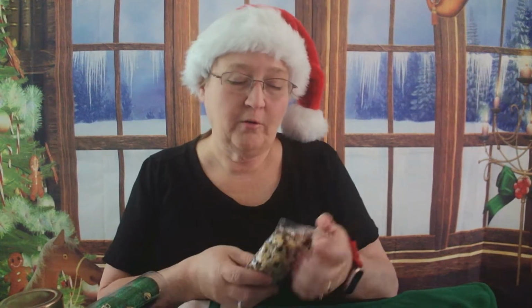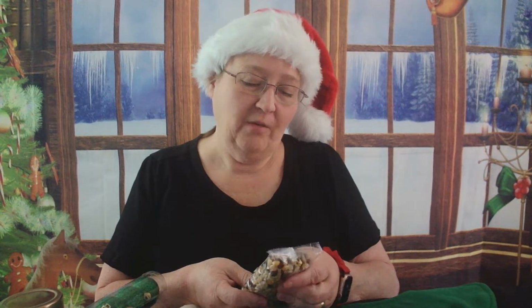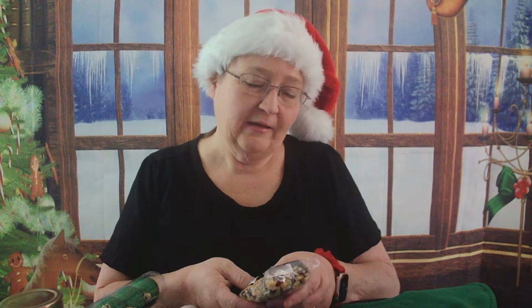All right, let me pull a few things. I'm just going to show you some things. This is a great little stocking stuffer that I picked up, or you could wrap it up as an individual gift. This was some rainbow popcorn. That is the Amish popcorn. And I got it at a little farm that we stopped at. So that's something fun. That's something that people would not get a lot. That's going in that food stocking also.